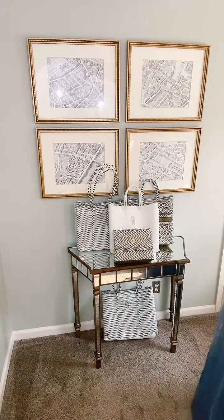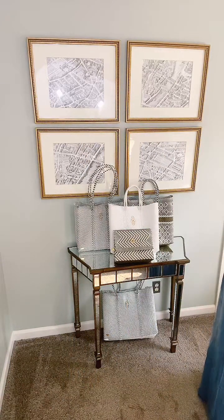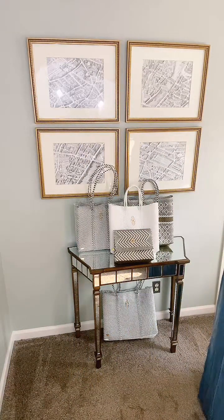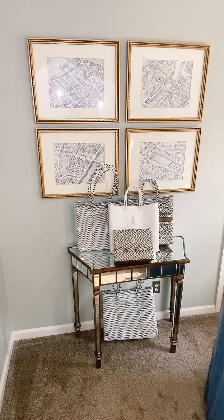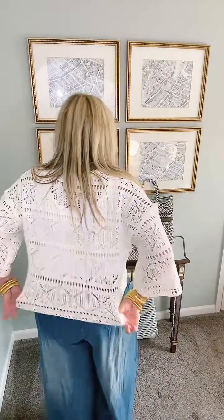Do we love this? The shirt is called, let me see what I called this one. I called this the crochet three-quarter sleeve top. Love it. It's going to tuck in a little bit here. I think the angle might be a little weird for how it looks, but it does look really good with this. Got pockets. Love it.